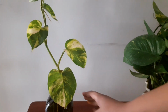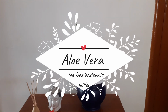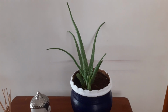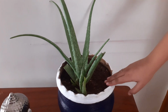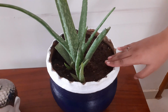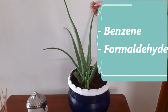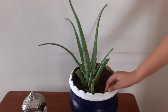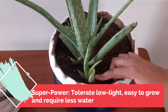So next on our list is the famous one, which is aloe vera. This aloe vera is in every household now because of its medicinal value and skincare value. It's basically a succulent and purifies the air of formaldehyde and benzene. The superpower of this plant is that it tolerates low light and doesn't require much water.